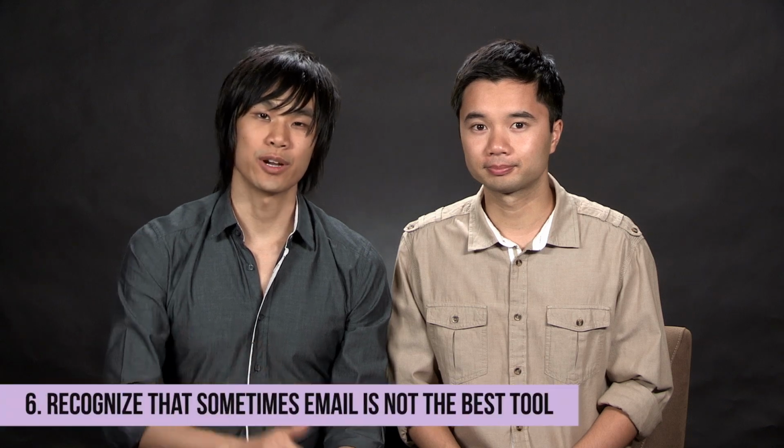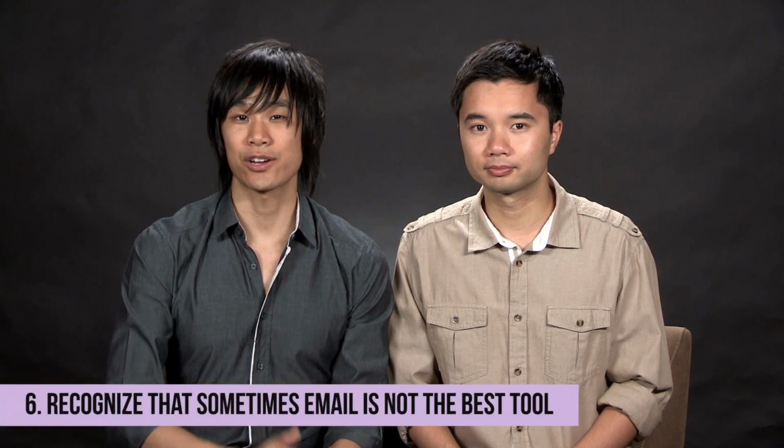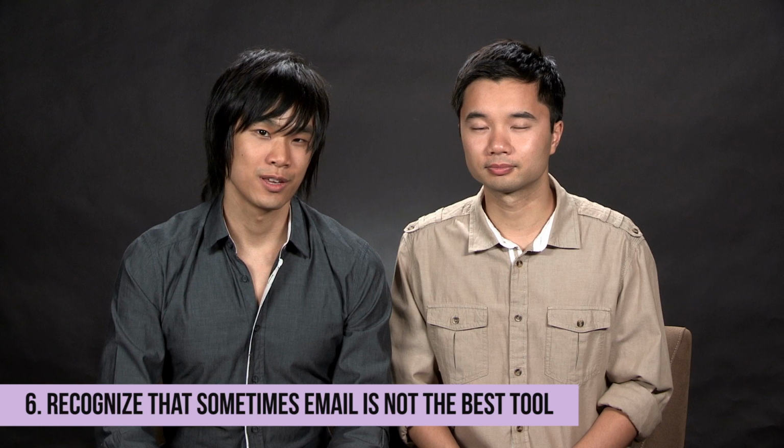The last tip is to recognize that sometimes email is actually not the best tool. If you find that someone just keeps emailing you back with email after email after email, just pick up the phone and call them. You know they're there because they keep on emailing you back in real time. And sometimes calling is much more effective than email. And of course, this being the modern day, if you don't want to call them, you can always instant message them as well. Exactly. We'll talk about using alternatives to email more in the video on email for teams.